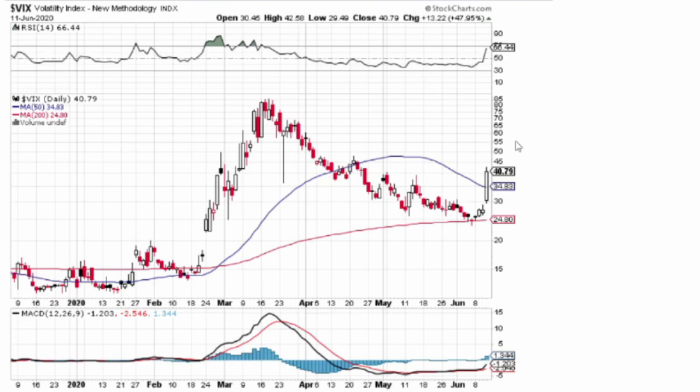So we've got to keep a close eye on the VIX here. As you can see, it was hovering around that 24 level, but then blasted off and hit 40.79 at the close on Thursday. So it may continue on here, and I don't think it's going to be over for a while. So keep your eyes on the VIX and hold on to your cash. There may be some opportunities coming up here in the near future. At least I'm eyeing some for myself.